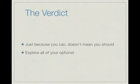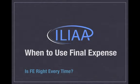Explore all of your options. Make sure that you're taking into account all of the different policies this particular client could potentially qualify for, because it's a good chance that you could present them with an option they haven't thought of before that brings them a lot of additional value that they had given up on. So final expense, like we say, is right a lot of the time, but it's not right every time. And hopefully after today's webinar, you've gotten a clearer picture on when it's appropriate to use final expense.